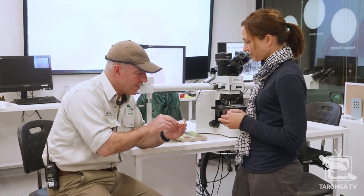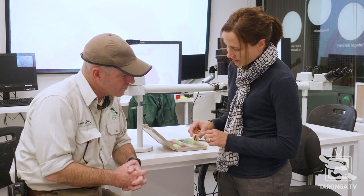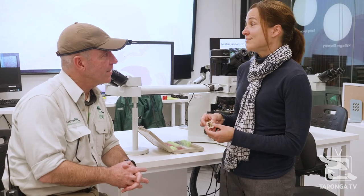So what are we looking at here? Yeah, so if we have a look, we've got a bit of heart of a bird, we've got some lung tissue, and we have some spleen. So we try to maximise our value by putting quite a few tissues on each slide. Yeah. So we can have a look.